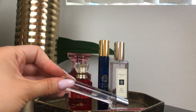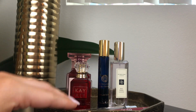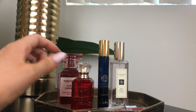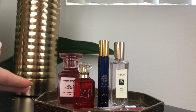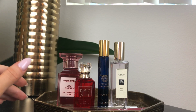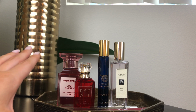But I'm going to talk about these new ones that I picked up recently in a fall haul video, you know, within the next few weeks. So I'll talk more about them then. But for now, this is what I have on my tray for the month of September. I love this, like, you know, gem colored ruby and sapphire thing I have going here. Very pretty. Love that. And just really excited to switch things up this month.